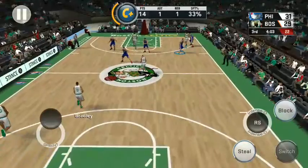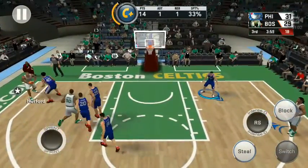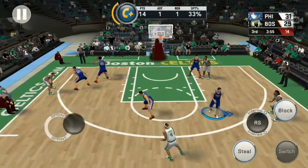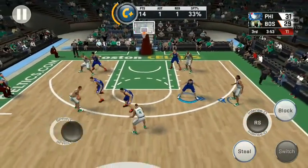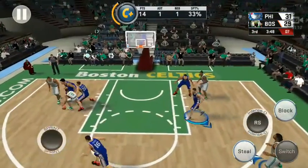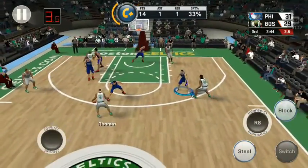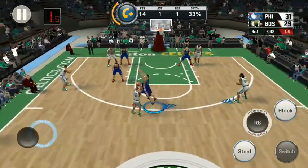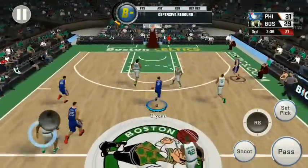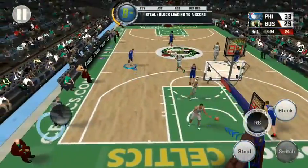Second half just getting started, about a minute played. Pass to Horford. Back to Bradley. That side, Bradley. Outside, Thomas. Front past the arc. And they're pushing it up. Nice. Number 20.